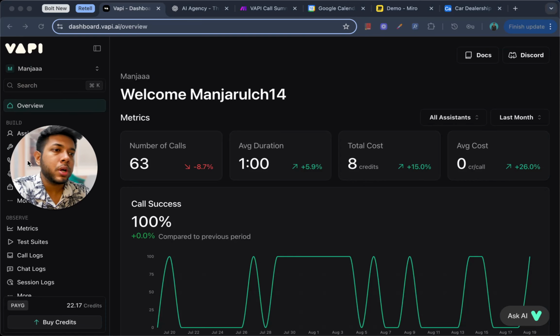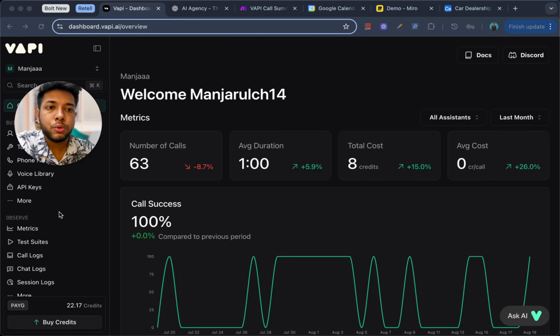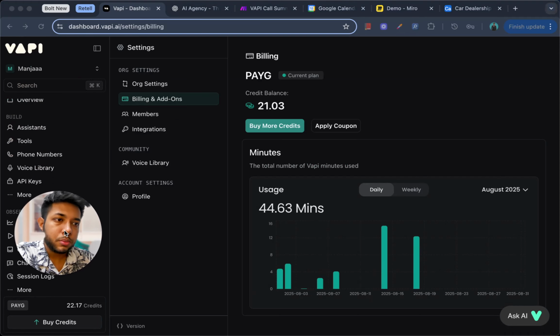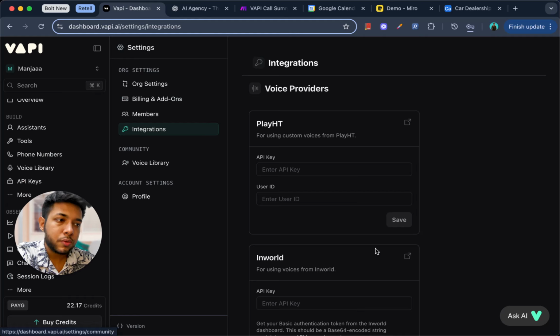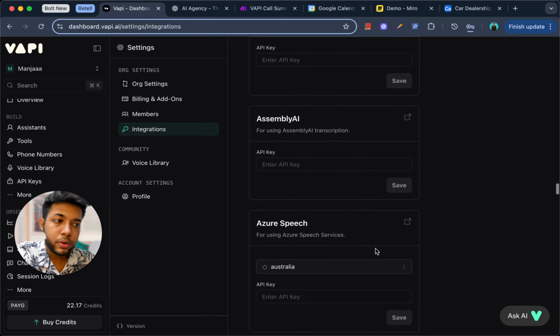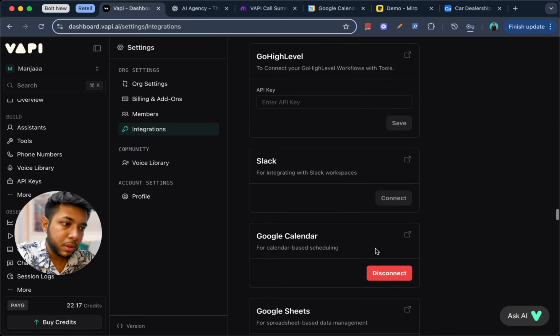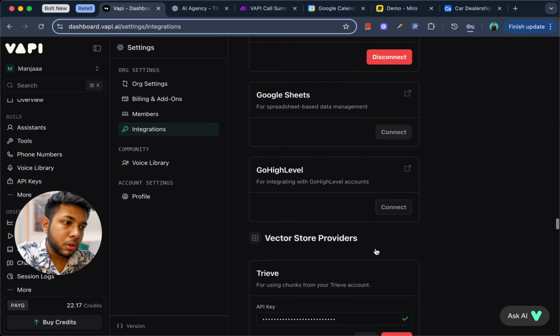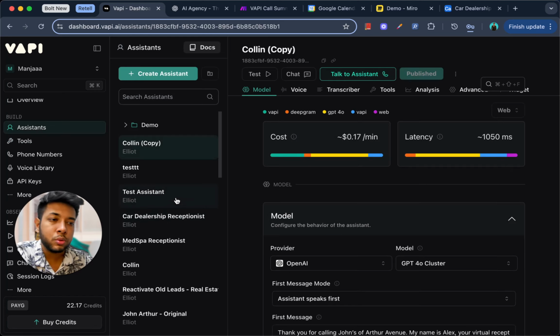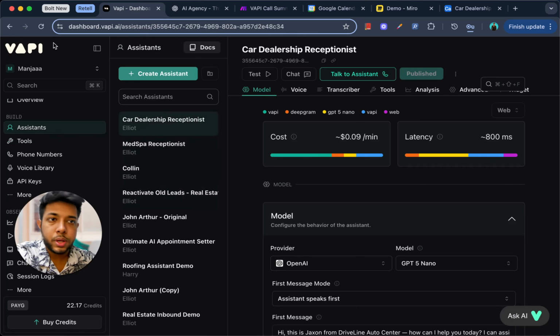If you're wondering how you can connect your Google Calendar account with Vappy, you're going to have to click over here, and then you'll see the integrations section, where you can connect your Google account with Vappy. This is my make.com account, and you can see that there is Google Calendar over here. You just have to click connect, and then you'll be able to connect your Google Calendar account.